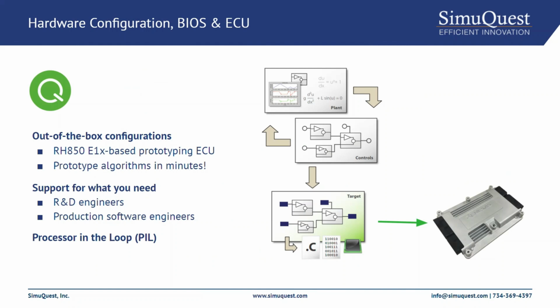Then there was the problem of not having a micro selected or any platform software, such as device drivers and operating system. To solve this, Mahindra leveraged SimuQuest's Quantiphi tool. Quantiphi enables microcontroller peripherals to be easily configured without ever having to read a datasheet, provides a block set to connect to the micro's peripherals in Simulink, and auto-generates fully tested, production-ready device driver code.